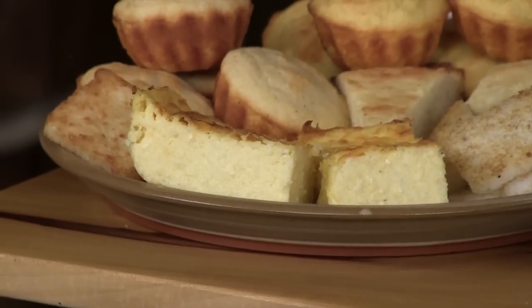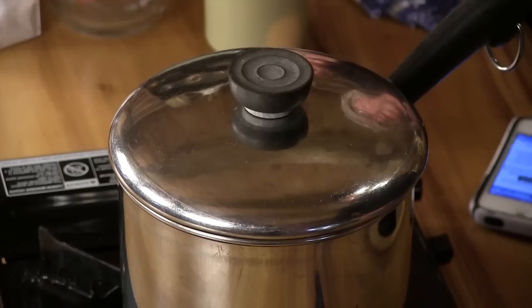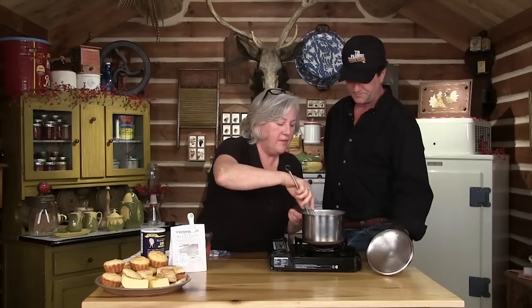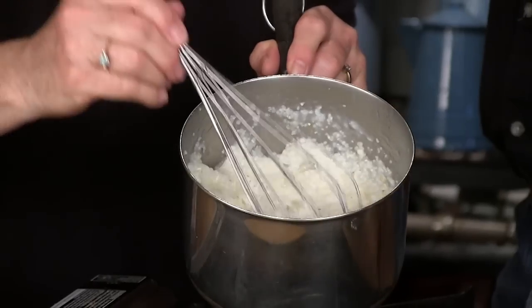Now, after a casserole sets up, because it has eggs, it's solid. Now, what we're making today is a little more soupy. Let's check the grits and see if they're done. Oh, they are. All right. Now you can tell the difference in the consistency. Let me show it to the camera.